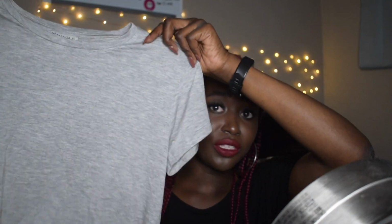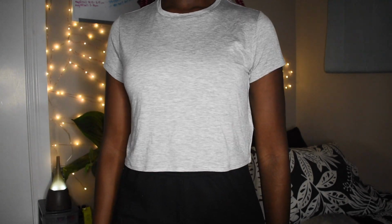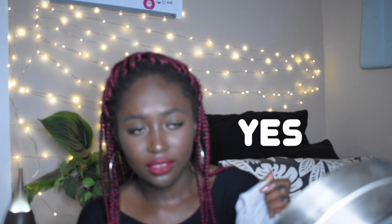And last but not least, I got another crop tee. This is supposed to be oversized, but it really isn't. I got this in a size medium. I probably should have gotten a large. It's a very nice soft material. I said I got this in a medium, right? Not sure. That's the end of the haul.